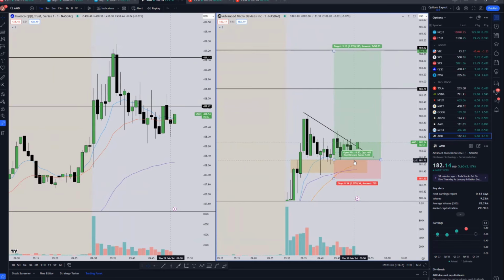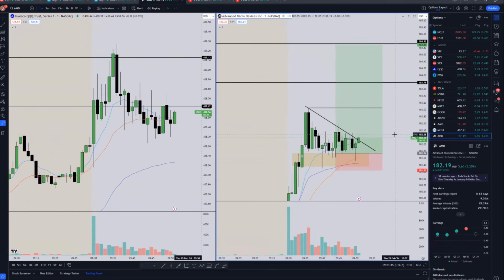Okay, yeah, I took a position on AMD. The risk is literally just going to be a break below this candle high. And my first profit target is going to be looking for high of day and then potential continuation towards the upside on AMD.